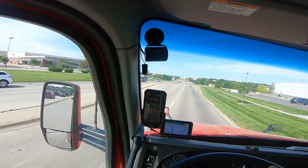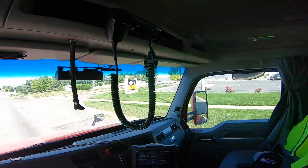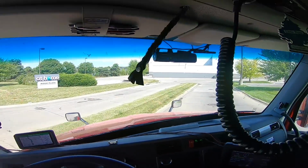Okay, it's this one right here. See, at home, there it is right there, boys. And this is the turn I was talking about. It looked pretty big on the thing. I'm gonna take it wide anyways. We're gonna keep my lane. Take it wide like so. Yep. And then right back here.